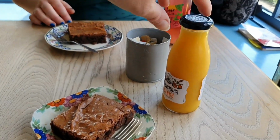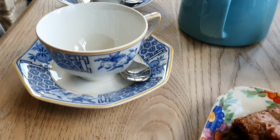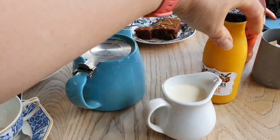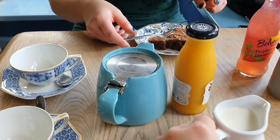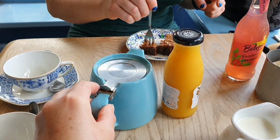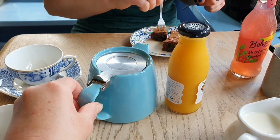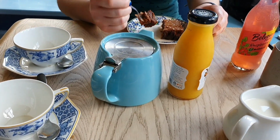Gluten-free treat, orange juice, raspberry lemonade, and we're having a cup of tea, aren't we? We are. Nice cups. Am I doing the whole Ukraine thing again, aren't I, with my teapot? But this time I'm doing it with a teapot and an orange juice. You know, when I was with Daryl, I had the yellow teapot and the blue teapot. Oh, yes. Doing the Ukraine flag with random yellow and blue things.